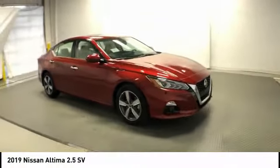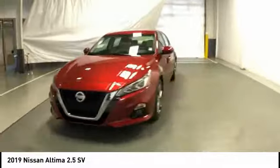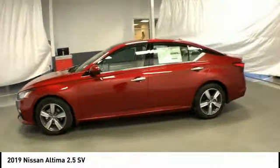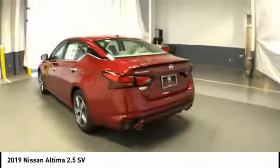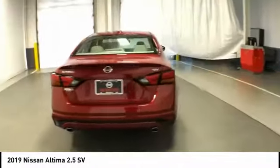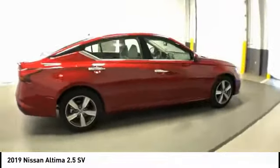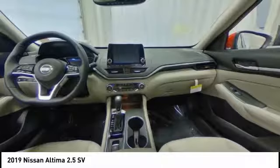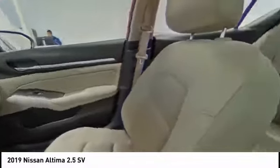Stop by and take a look at the 2019 Altima. The Nissan Altima offers advanced features to make life easier, including push-button ignition, which comes standard. Combine that with a powerful V6 or efficient 4-cylinder engine, 6 standard airbags, and over 5,000 quality and performance tests, and you'll see the Nissan Altima is made to drive and built to last, and is priced below $30,000.